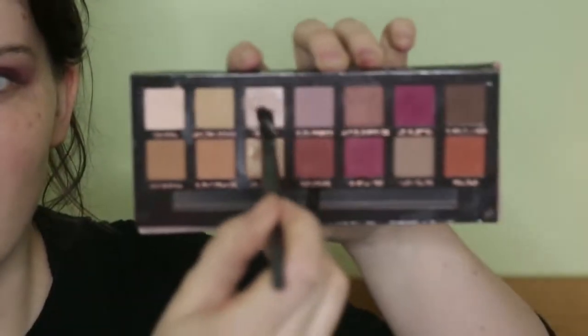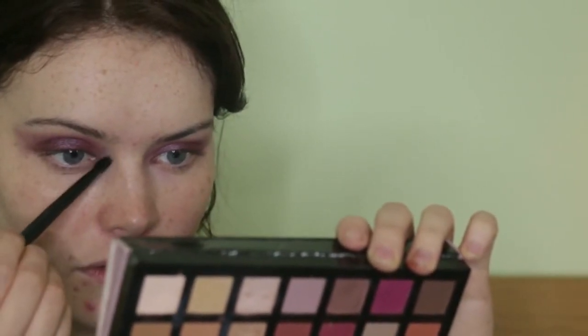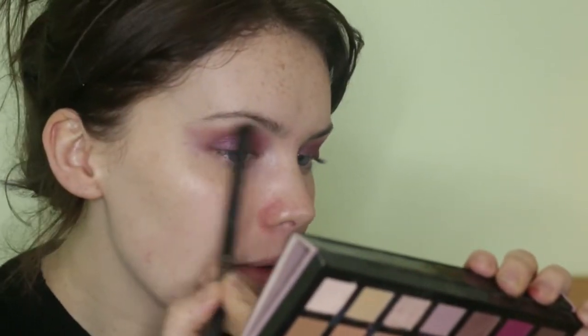So I'm going to take some of the Vermeer colour just here. I'm just going to pop this in the inner corners of the eye. I'm also going to pop a little bit of that shade along the brow bone section as well.